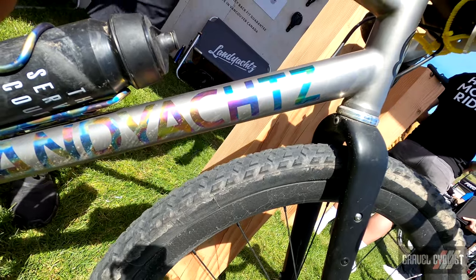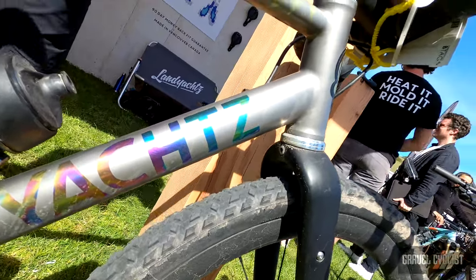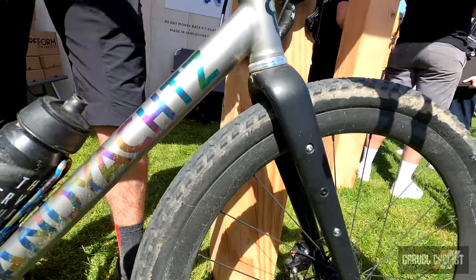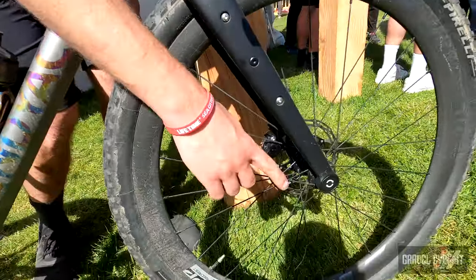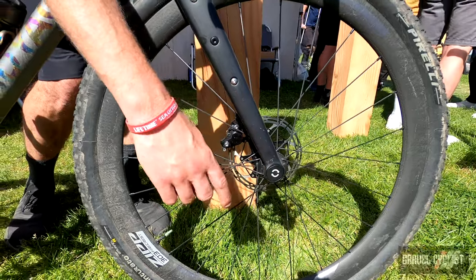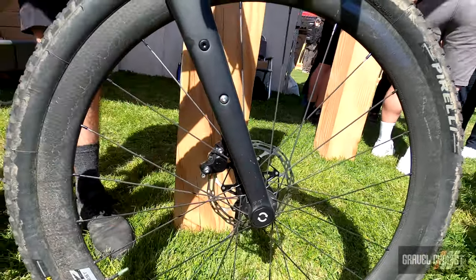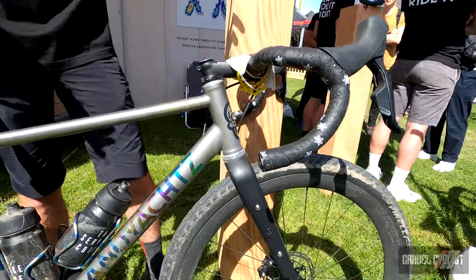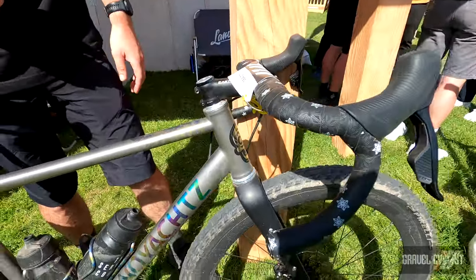But all right, so what we got on here is actually what we call our adventure fork. So this is a 700C specific fork with a flip chip design. So you can change it from a 51 rake to a 47 rake, giving you a little bit of fun. You can play with how it feels. Also kind of increases or decreases your wheelbase, which is a nice touch.